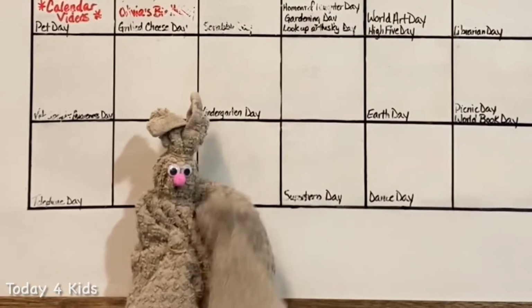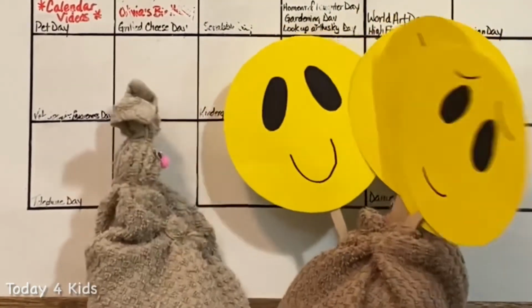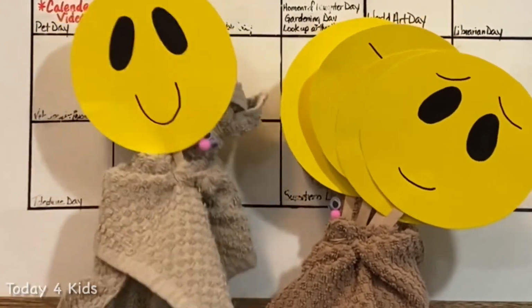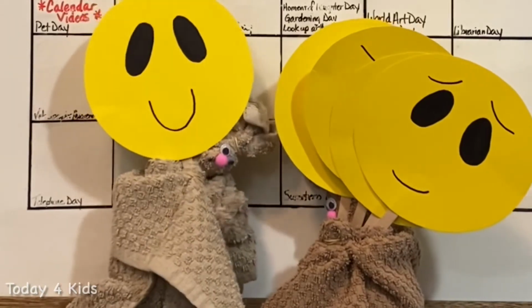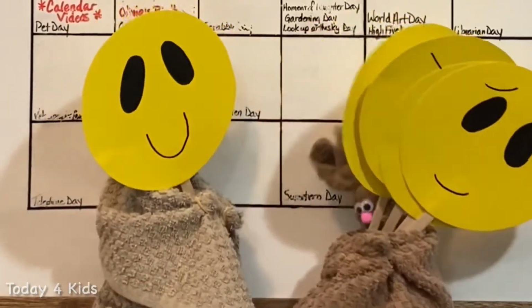How are you feeling today? Oh, there's lots of different ways that we can be feeling. Flippy, I got the feeling faces. Oh, good. Let's see. The first one is excited. Are you excited? Are you excited about Moment of Laughter Day or Gardening Day or Look Up at the Sky Day? Ooh, those are good things to be excited about.